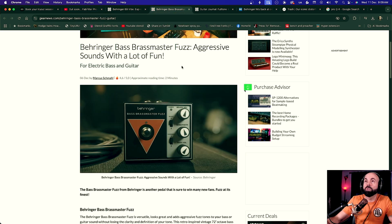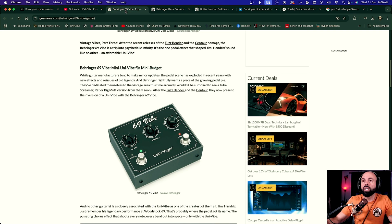They also released a more obscure pedal, the Brassmaster fuzz thing here, which is based on a famous fuzz pedal. And yeah, just really cool options on this pedal. I like they went for this as opposed to something like a Rat or a Big Muff. This is something that is a little bit different, has that Big Muff kind of sound to it, really aggressive kind of fuzz distortion, but has other options. Really, really cool.